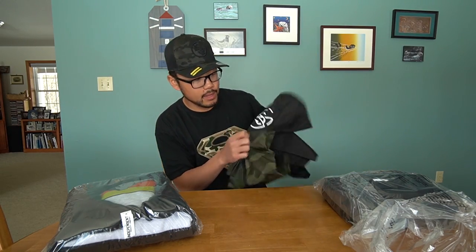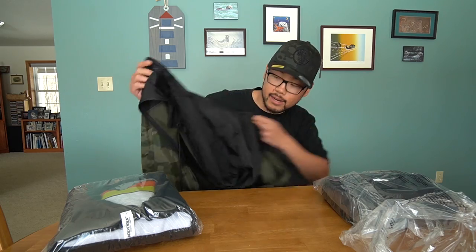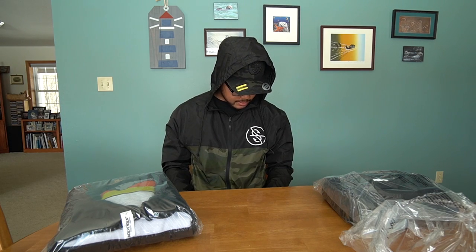Here we go. This is the Googan Squad water resistant performance pullover right here. I'm gonna actually put this on right now and look a little bit less ugly. Yeah, what's up? I got the drip now. Dang, this thing is actually really nice. I dig this a lot. Even in the summer when it's gonna be super hot, it's lightweight enough to where I can wear this and still stay warm, but not too hot. And if it rains, this is gonna be water resistant.